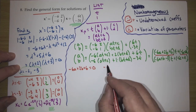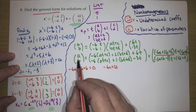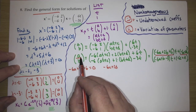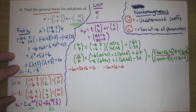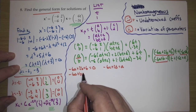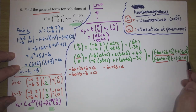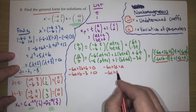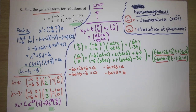I know it's not very legible. That's the constant on the right-hand side. It has to match the constant on the left-hand side, which is A, because that's a constant. Similar for the other entry. Minus 6A plus B minus 3 has to equal 0, because there's no coefficient for t. Minus 6C plus D has to equal B. 4 equations, 4 unknowns. Let's do it. Sorry, what? 4 equations, 4 unknowns. Yeah, 4 equations, 4 unknowns.